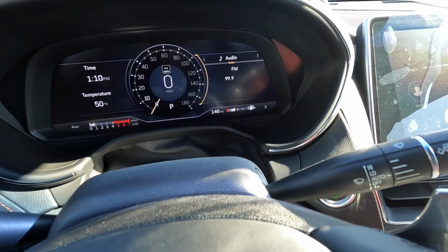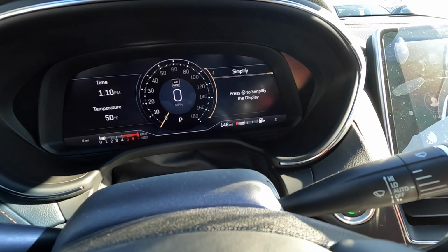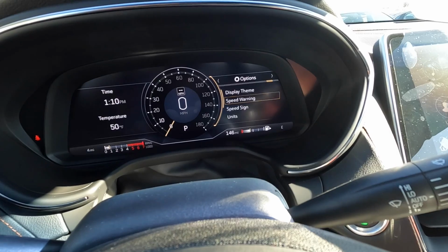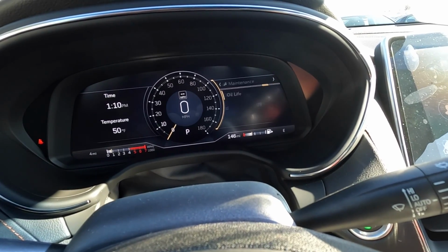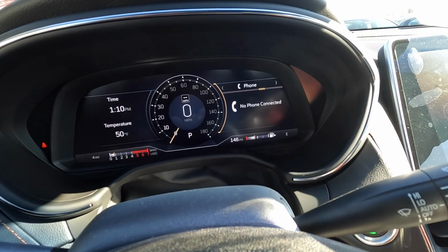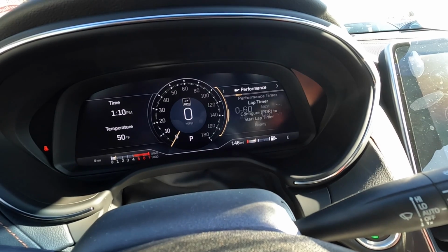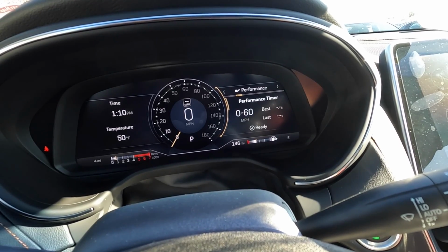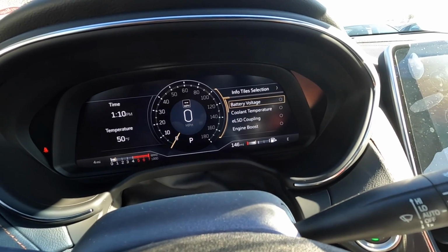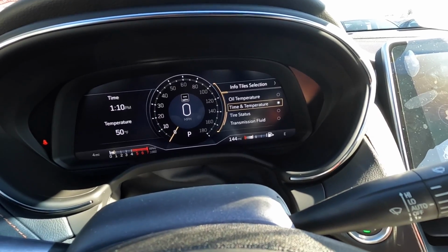Now with this current setup, over on that left side, we can go through quite a lot. So if we start at the left side, simplify is to have no info shown, so if you just want to hide everything. Then we also have some various options that you can go into. There's maintenance, so you can monitor all of those. There's also your phone. You have nav, audio, driver assistance, a lot of performance to look at as well, so you can monitor all of that. There's some trip information, and then the last one is info that you can choose to see or not see. So you can highlight all of that as needed.